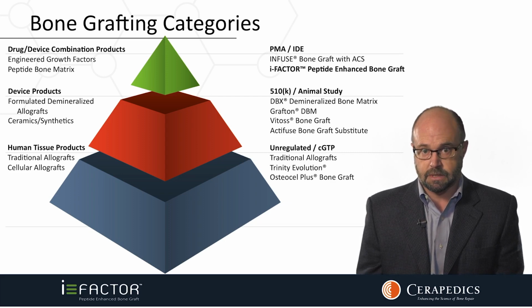So the FDA reviews these under a pathway which requires an IDE, investigational device exemption, and a PMA, pre-market approval. The second tier category of products really represents the largest in terms of number of products available in the market, and these are the 510K products.